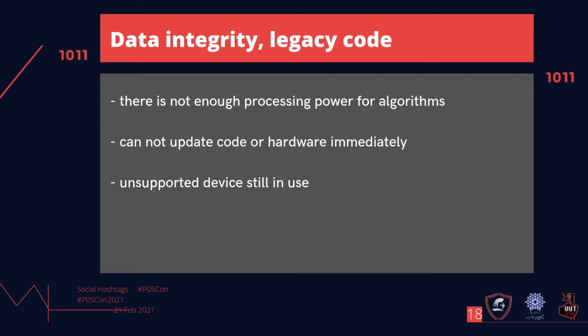The data integrity and legacy code, or legacy hardware. I want to mention three items. Legacy systems are not good for development and hard for maintenance. For example, you cannot have a modern type of encryption or checksum because of low processing power or storage on legacy hardware. When using legacy code or legacy hardware devices, you cannot roll out updates immediately, sometimes because you need to apply the change on all devices or all customers.